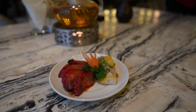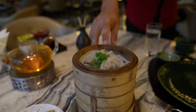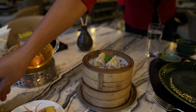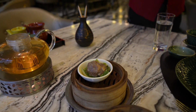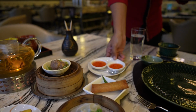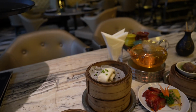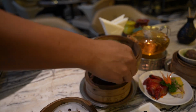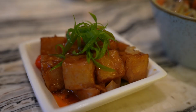Pork and Hong Kong chicken, chicken goji berry, pork cabbage dumpling, and steamed beef rolls. A spring roll. I have here the sauce. One cup of steamed beef bowl, and this is the spare ribs. Thank you.